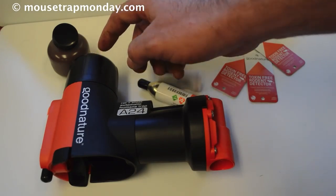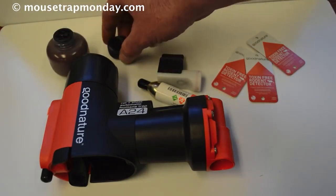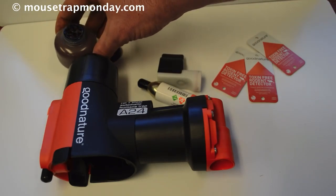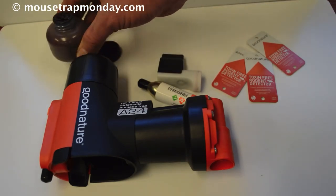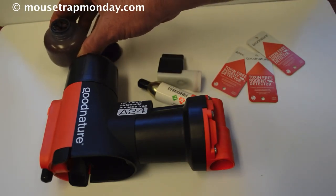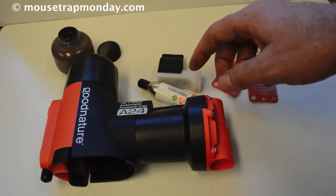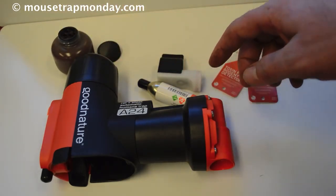And under this little cap here, you put this little bait lure bottle. It has the lure right in there and attracts the rats up into the trap. It smells pretty good. It almost smells like coconut oil or cooking with coconut oil. And you have to replace this every month, but it's pretty powerful stuff to bring the rats in. So I'm going to set this trap up and then show you how it works.